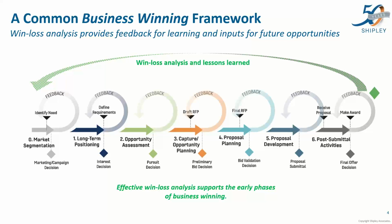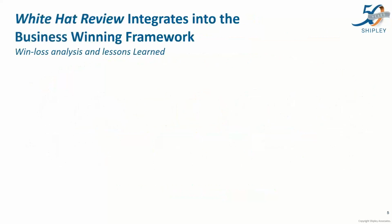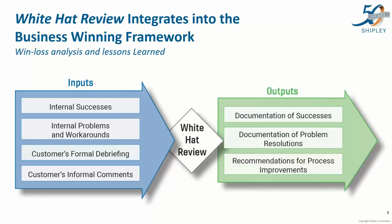And so hopefully this webinar can help all of us understand the importance of win-loss analysis, some of the rigor and discipline that goes into it, and how we can make it work. So again, many of you who join Shipley and are familiar with Shipley webinars and training and consulting work, you'll recognize this notion of a white hat review.